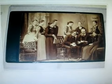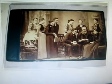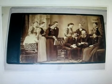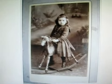This is actually a trick photo because people on both sides of that photo are the same, with two additional people added to the people on the right. It's trick photography. They knew that even way back then. And here's a little girl on a rocking horse. That was a common theme of the day.